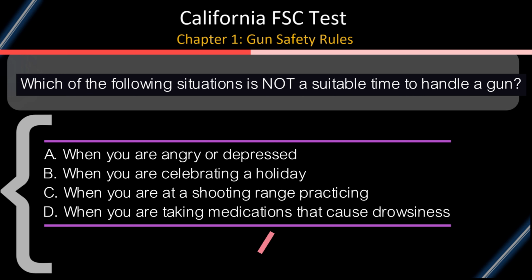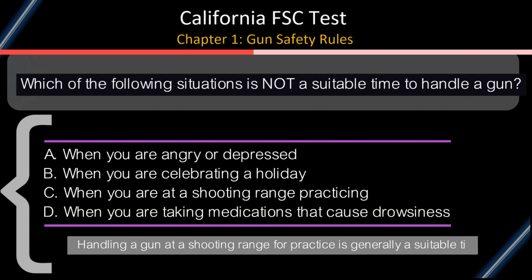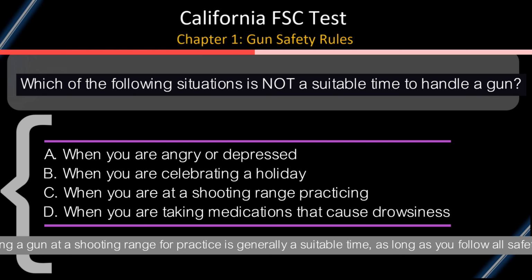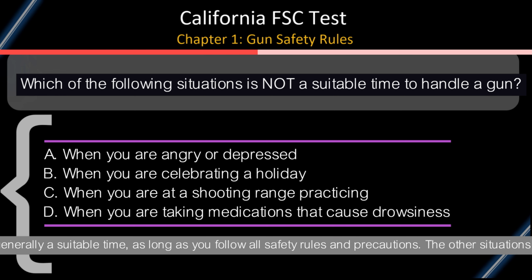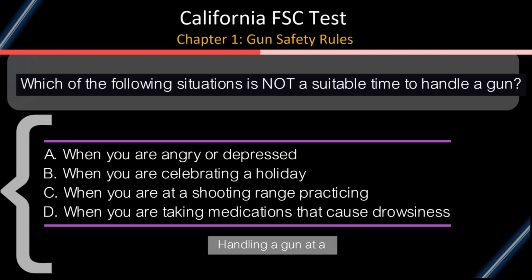Answer: C. Handling a gun at a shooting range for practice is generally a suitable time, as long as you follow all safety rules and precautions. The other situations mentioned may impair your judgment or physical coordination, making it unsafe to handle a firearm.